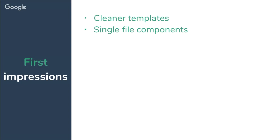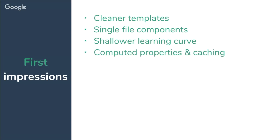Single file components I really liked. Again, not everyone's cup of tea, having 3 script tags essentially in one file. Shallower learning curve, again, whether it's because I came from an Angular 1 background, this to me felt quite similar. Whether it was easier for me to pick it up and build something with it, potentially. But generally speaking, I was able to get off the ground a lot quicker than I was with React. I like computed properties. I like the caching. I know you can do something similar in React, but it's really easy to get working out of the box. And that example is on CodePen if people want to have a look at it.